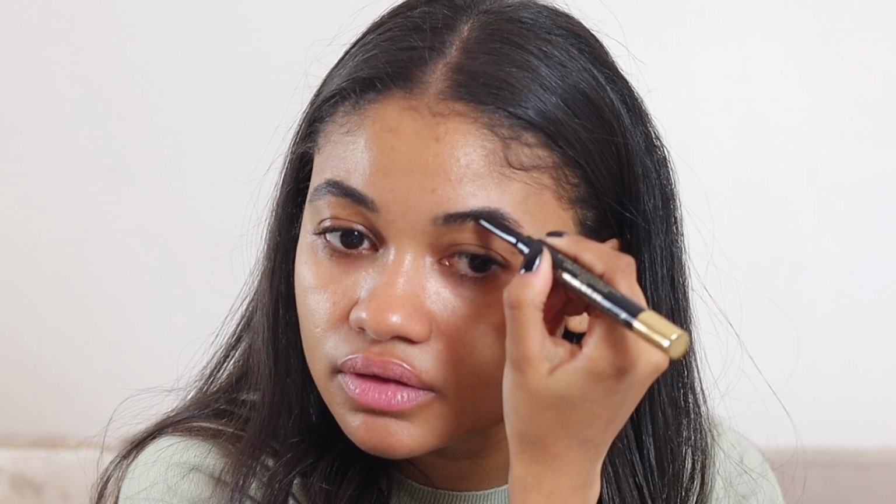I don't like to take a long time to do my brows because, you know what, I've come to the conclusion that regardless of what, it's never going to be perfect. Actually, I think everyone's kind of come to that conclusion, but my brows are definitely sisters, not twins.